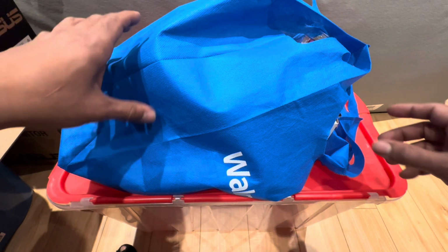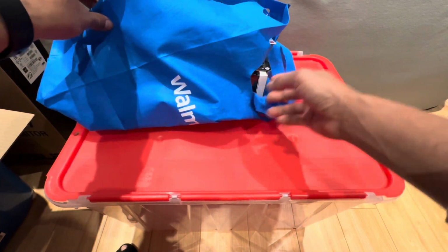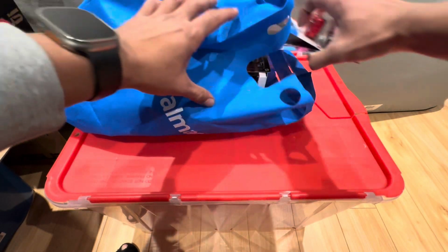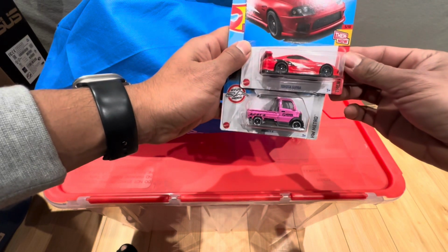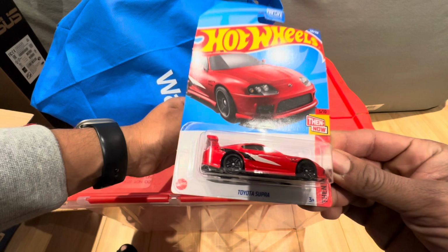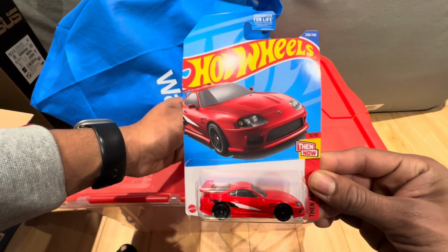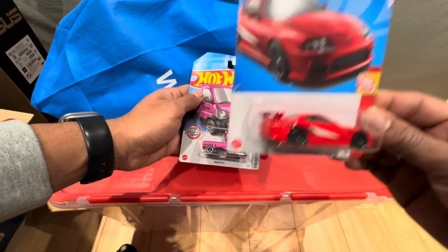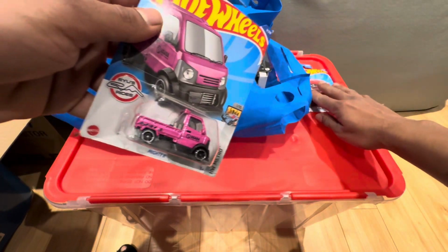I'm very excited to show you guys everything that I got. I'm gonna reach into the bag and try to grab them in portions. So, got myself a Toyota Supra. It's the older Supra. They also have a newer Supra, a yellow one, and I believe a white one, that I could also show you guys. I have more in my collection.